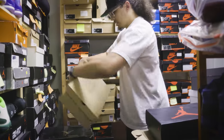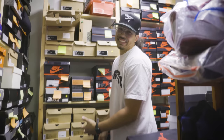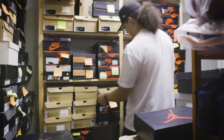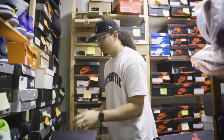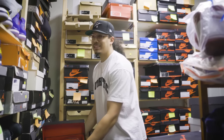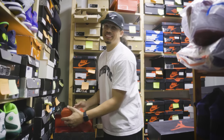What size is this? 13. I already have them, but it's still a 13, so I might have to try to go after it. You know what I'm saying? Do you still have a 12 or did you get a 13? I still got the 12, because the reason why I kept the 12 is I was like, I'm never going to wear the shoe. Yep. And the 12 is worth more. Yep. So I was like, I'll just keep the 12.